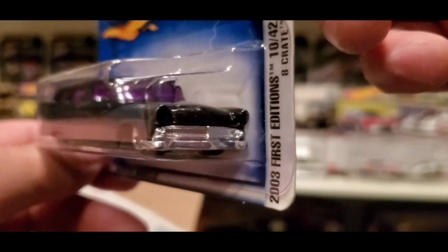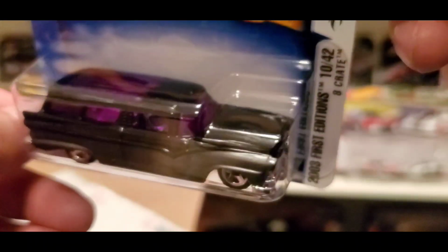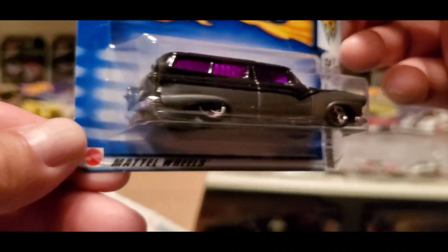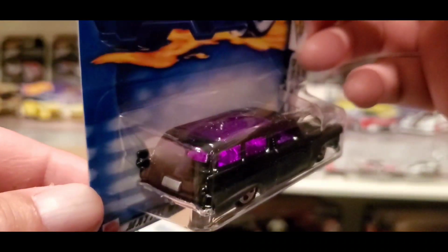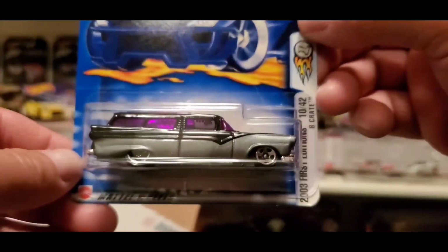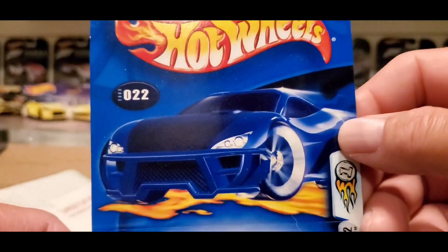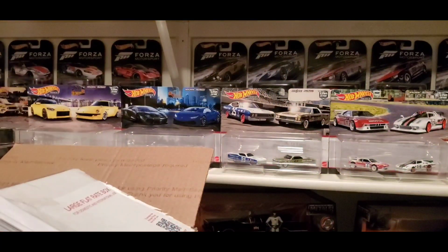This almost looks like a '57 Chevy wagon modified. Super clean though. But yeah, 10/42, collector number 22. Next.